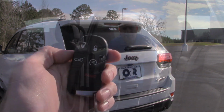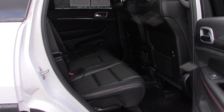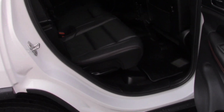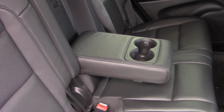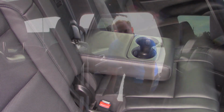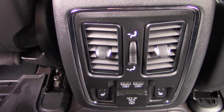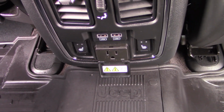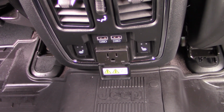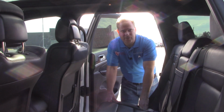You can also open and close the automatic rear liftgate with this button on the bottom left-hand corner. And here in the rear seat, you will find a reasonable amount of room for your rear seat passengers. If you only have 2 rear seat passengers as opposed to the potential of 3, you will find an armrest with cup holders located here in the center of the 60-40 split rear seats. You will also find dual air conditioning vents, dual USB ports, and something that I think is a nice addition, a power outlet. But one of the greatest features I've found in this particular Grand Cherokee is the fact that it has a panoramic sunroof.